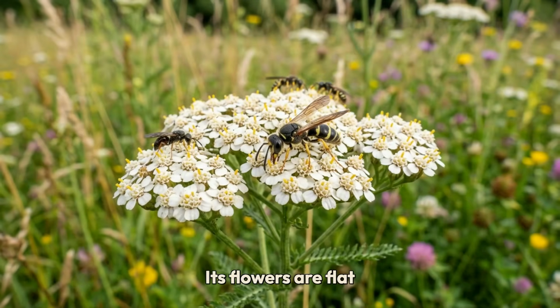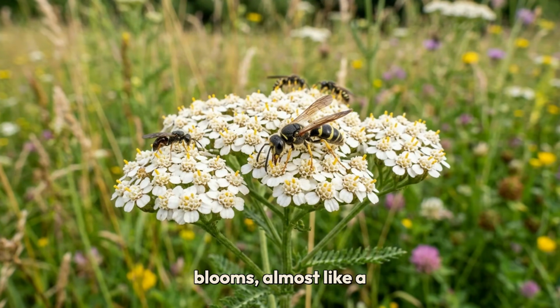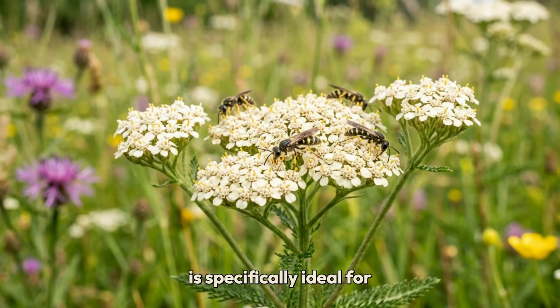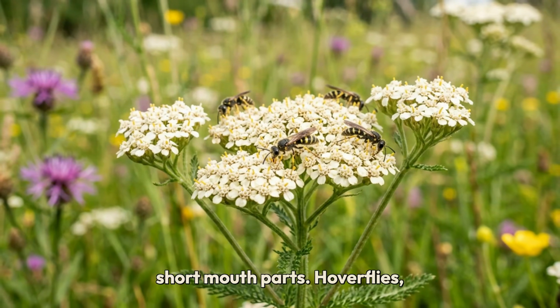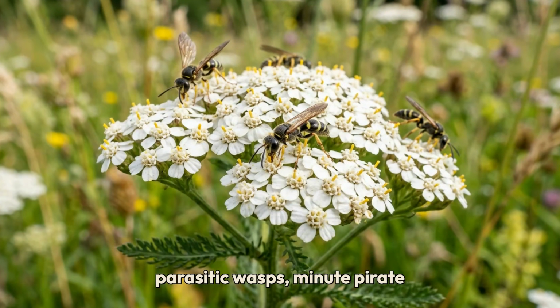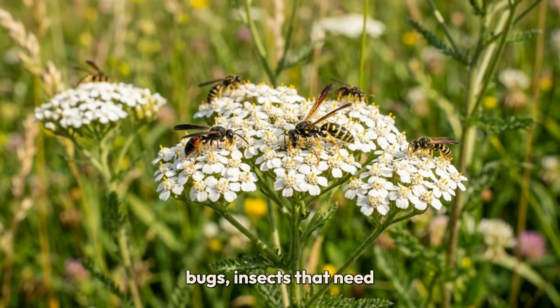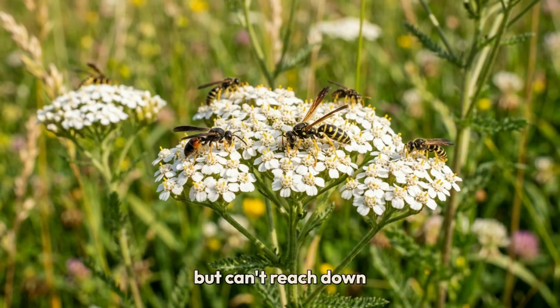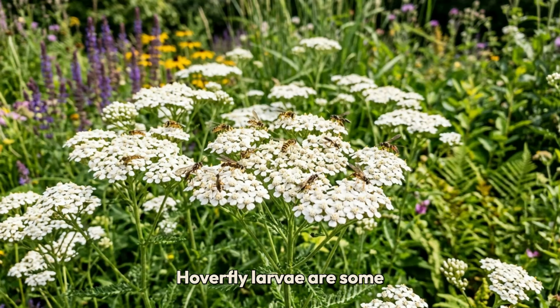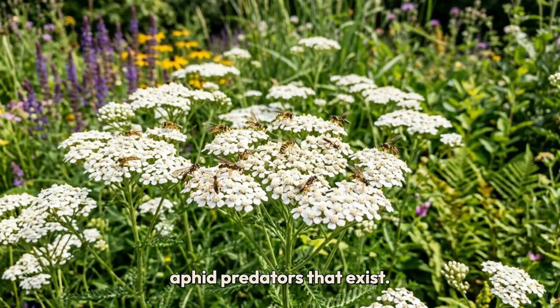Its flowers are flat-topped clusters of tiny blooms, almost like a landing platform. That shape is specifically ideal for beneficial insects that have short mouth parts. Hoverflies, parasitic wasps, minute pirate bugs, insects that need easy access to nectar but can't reach down into deep tubular flowers. Hoverfly larvae are some of the most effective aphid predators that exist.